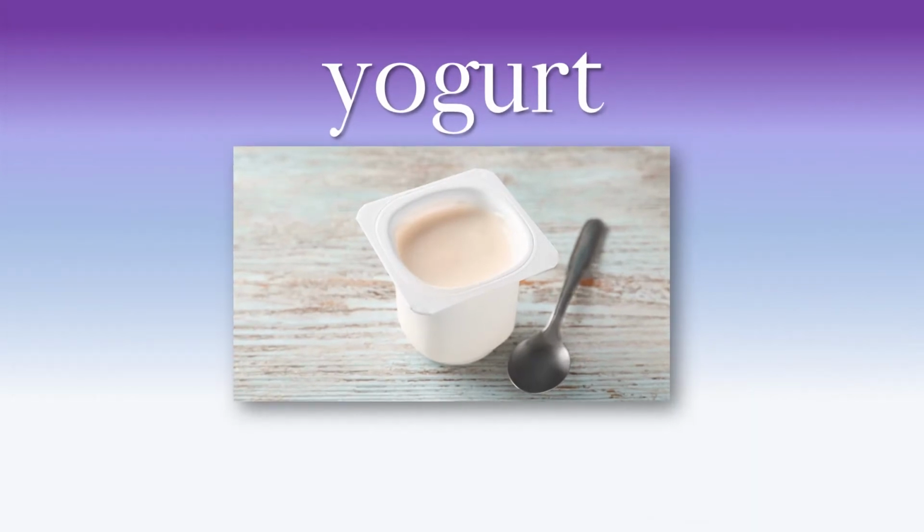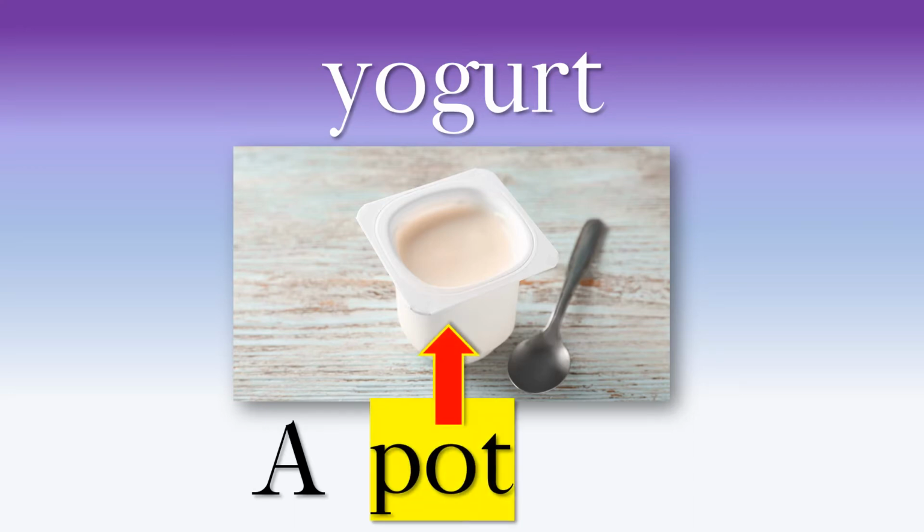So here's yogurt. Where is the yogurt? Where is it? What is this white plastic thing that the yogurt is in? It's a pot. A pot. A pot of yogurt. A pot of yogurt. Two pots of yogurt. 20 pots of yogurt. Now we can count it. Okay?